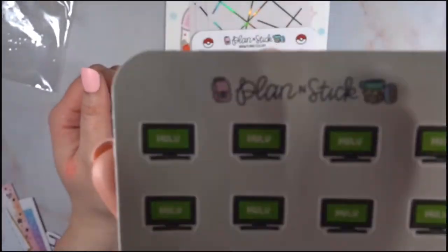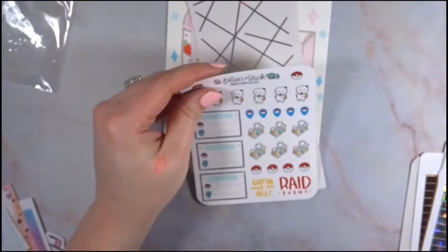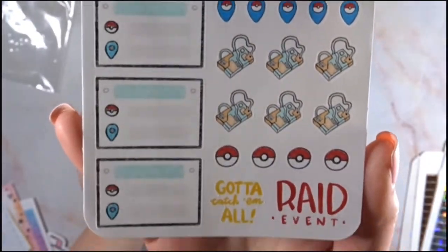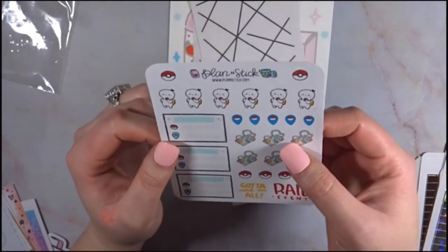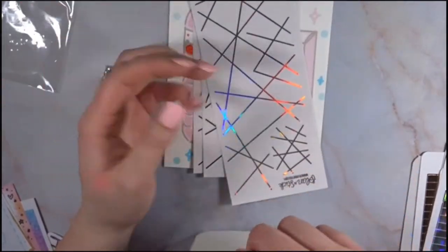So yes, I got some Hulu stickers, because not all the time do we watch Netflix. So I got some Hulu. You can read it. There we go. Hulu. So I got Hulu stickers. I got Pokemon only because when my fiance gets cards and we open them together, I thought it was cute. So even though this is Pokemon Go, we don't play that game, but still, I thought it was still cute.